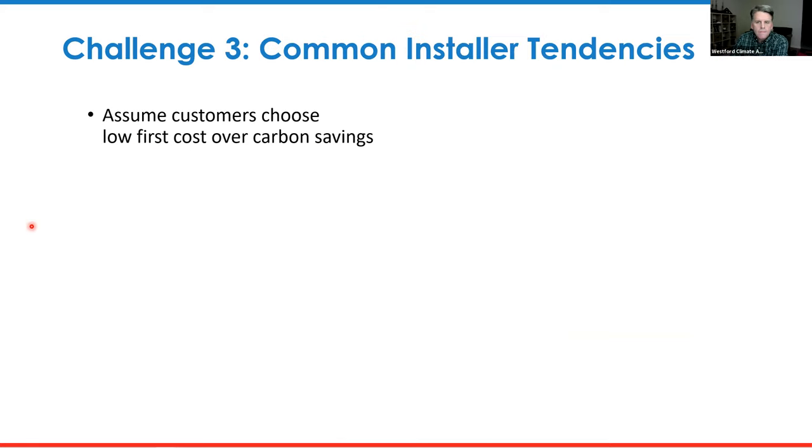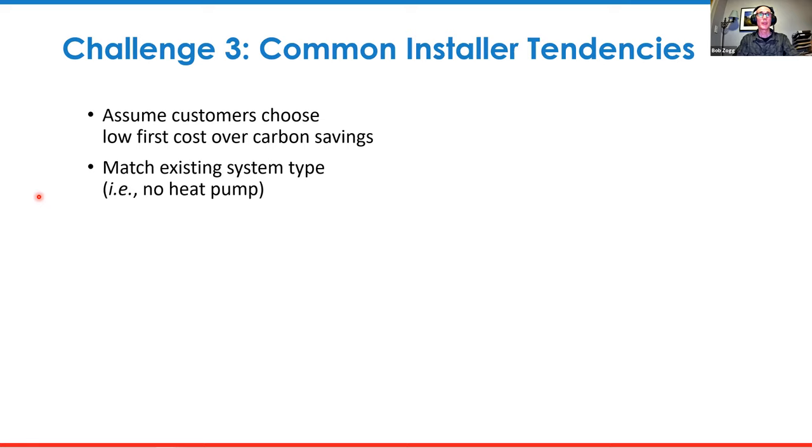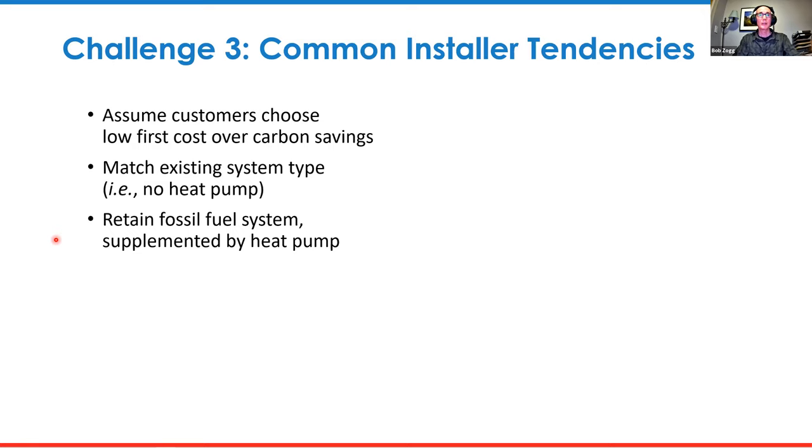Now, unfortunately, sometimes installers aren't doing everything they could to really promote heat pumps to their customers. Some installers assume that every customer wants the lowest first cost, and that's what they bid. And they don't necessarily ask customers if they value carbon savings or if they value energy savings over time. Second, quite often they just quote whatever would replace what you already have without even mentioning that there's an alternative in heat pumps. If they do bid or offer you a heat pump, they sometimes are very conservative, leaving in the old fossil fuel system and just using the heat pump in very moderate temperatures instead of really using the full range that modern heat pumps can provide heat during.